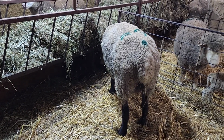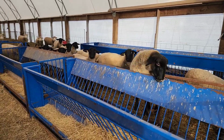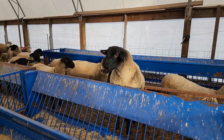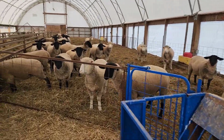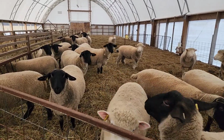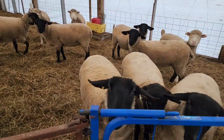We're still treating her. As I go from barn to barn today, you can see the progression of the lambs from those newborn little ones in the main barn to the fall lambs that we just looked at, to these girls who are all turning a year old now. So you can see the life cycle.